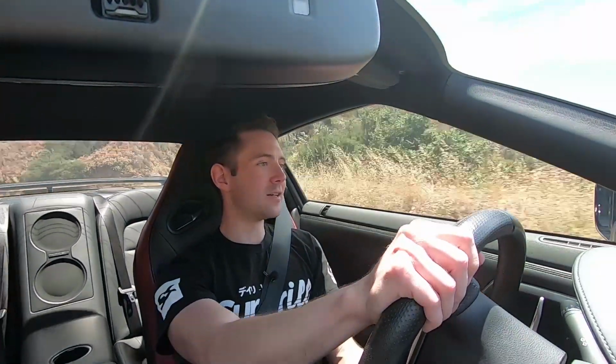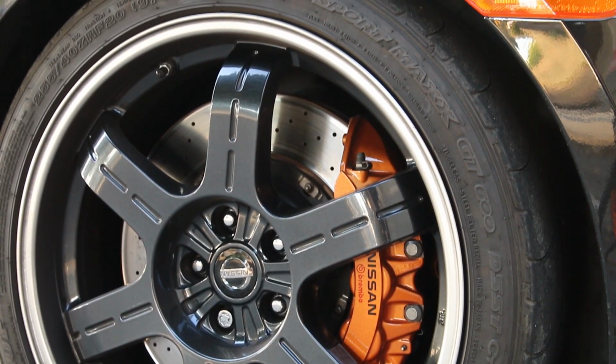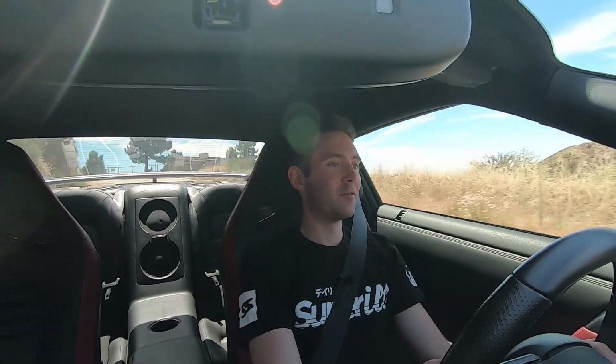Another really important thing for any car that's trying to go fast is stopping power. And the brakes on the GTR definitely have it. They have Brembos in all four corners, and they hold up to a lot of abuse. Up here, when you're in the mountains, you're not going to experience any fade at all. And when you're out on the track, they can still stand up to quite a bit of abuse.